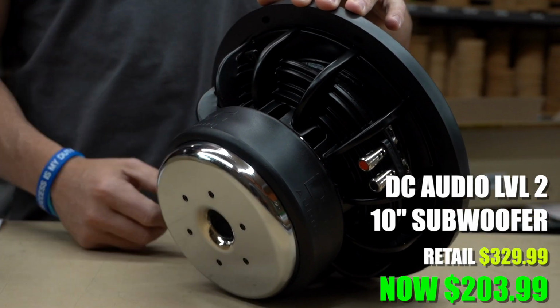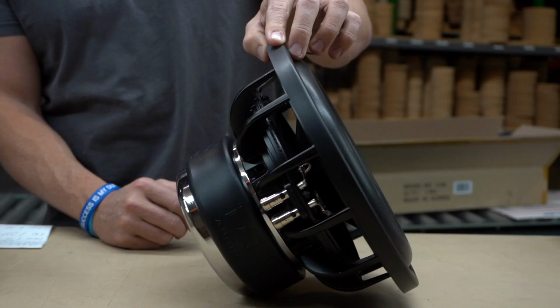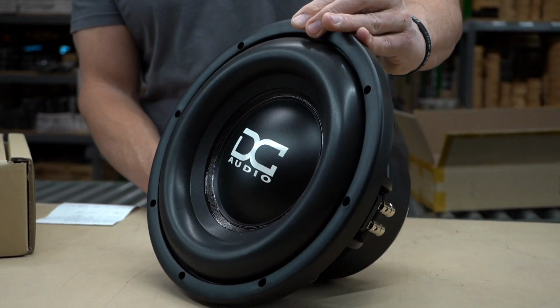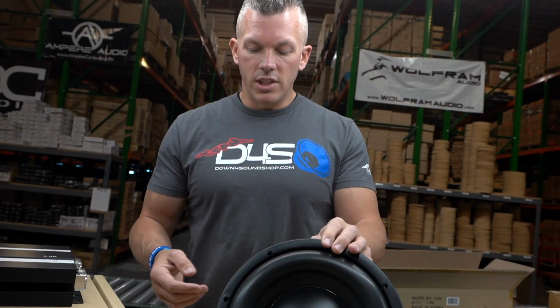They also come in 12s as well. So if you want a nice budget-friendly, very nice subwoofer here, be sure to check out the Level 1s and Level 2s from DC Audio. Big savings on those. Very, very popular subwoofers.